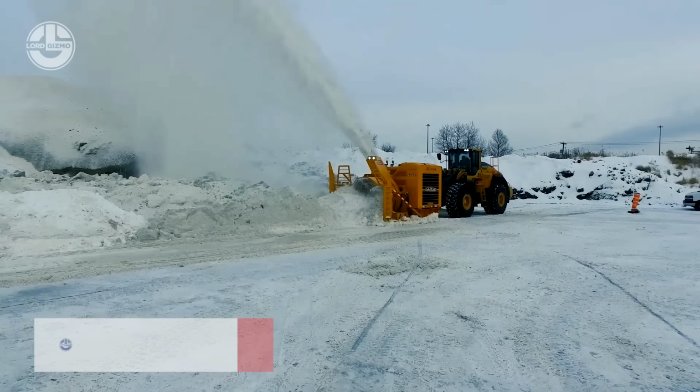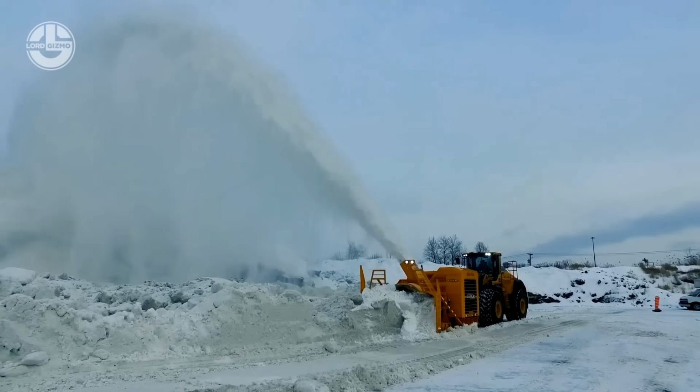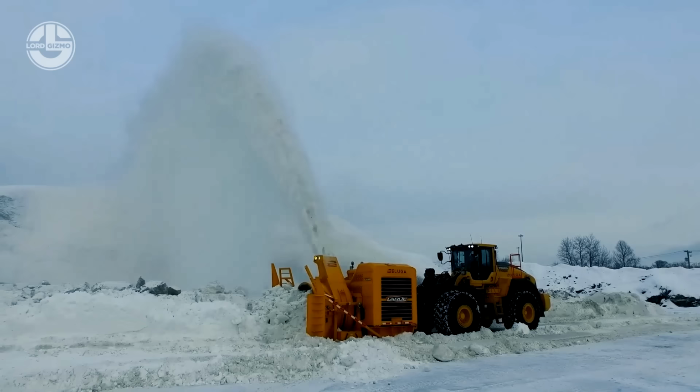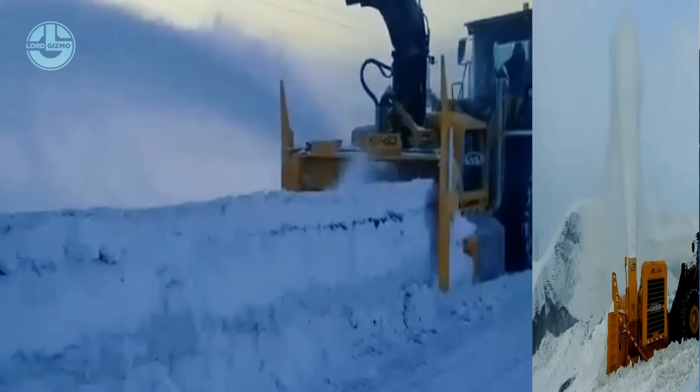The triangular boxed construction, unmatched power-to-weight ratio, and left-mounted radiator reduce frosting and blocking and enhance stability. It can perform relentlessly under extreme weather conditions. The hydraulic tilting chute enables the operator to unclog the chute from ground level, which enhances his safety. The 36-inch drum outlet extension increases casting distance.